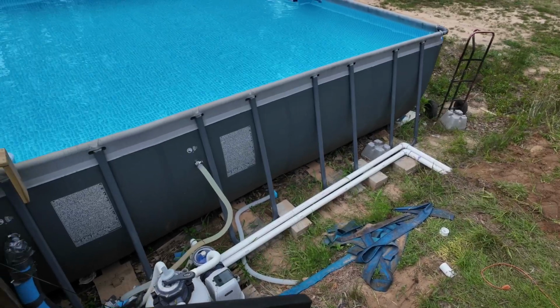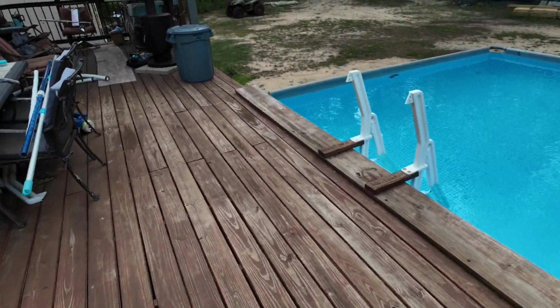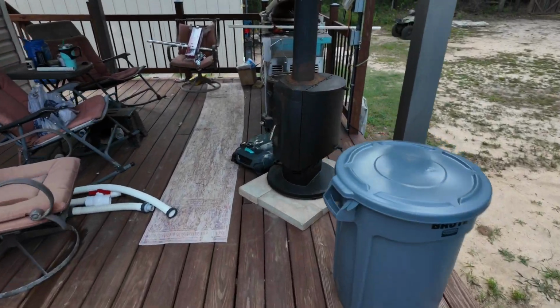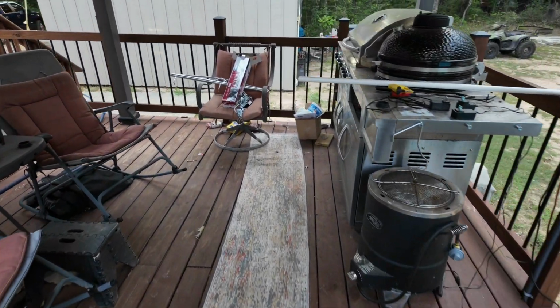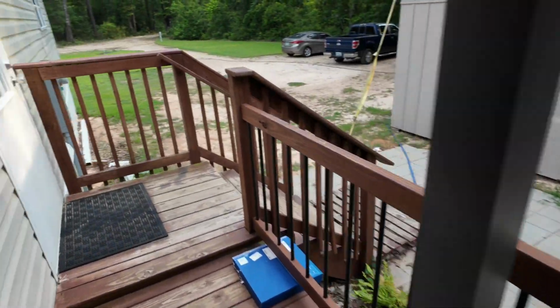Everything's good to go. I want to bring you back and show you what I got for the chicken pen area, which is kind of awesome because the goats absolutely love it.